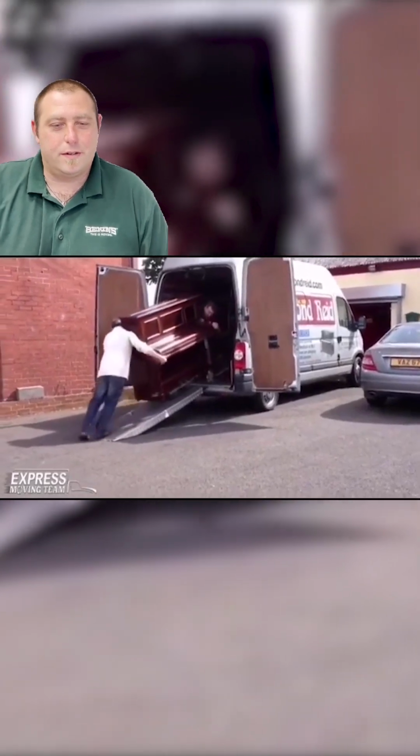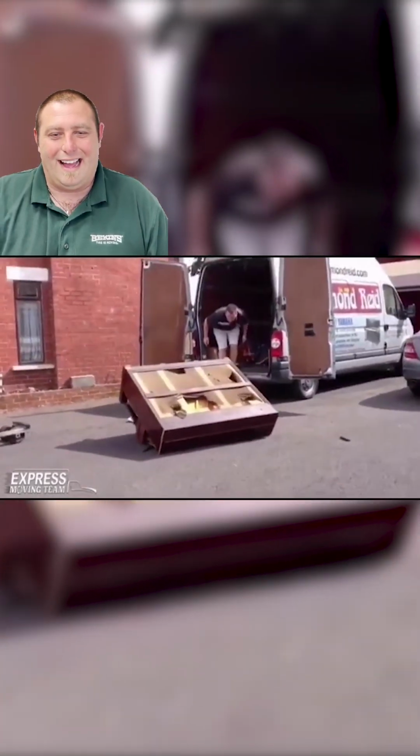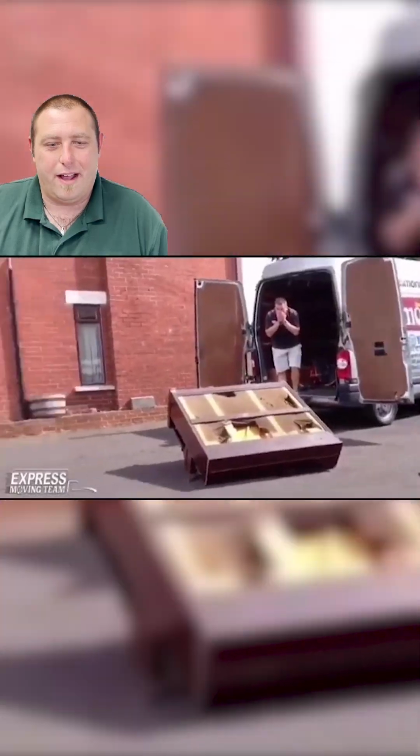Here come the piano movers. Piano's not padded. Oh my God. That's an expensive drop right there, you guys. Have you ever had an experience moving a heavy piano like that? In the future, these guys needed to keep it padded.